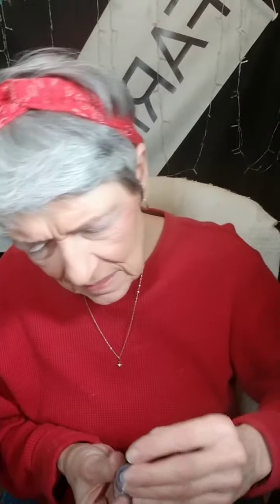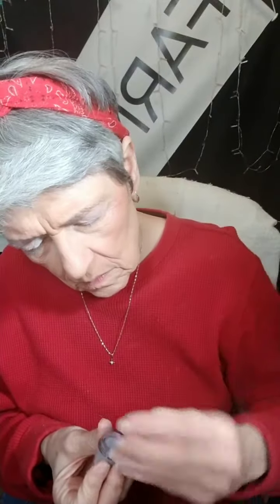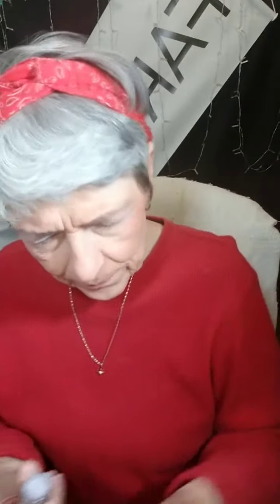It'll look better when I get all the liners and stuff like that on. Now let's see if I can't get what's in my lid back in here. Because you can take this little shaker lid off. That's a good thing, because you know, I hate wasting anything that's in the lid.